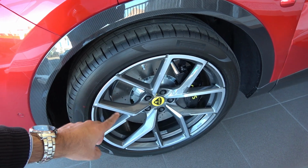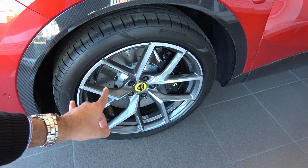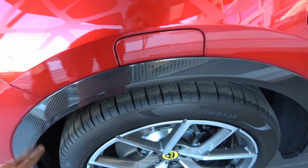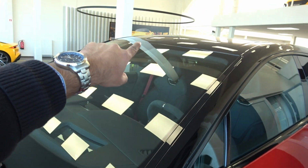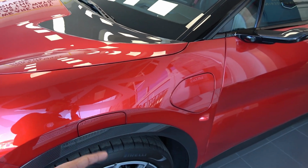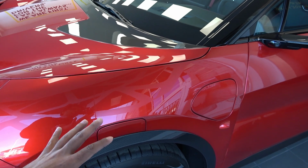22-inch 10-spoke wheels with black calipers and sport brakes on all four wheels. This is great. And look at this carbon fiber detail right here. Now, this and what you see on the roof over there, apparently, this is all part of the LiDAR system. Initially, I tried to say it with a Swedish accent because I thought this was actually a Volvo thing, quite literally.